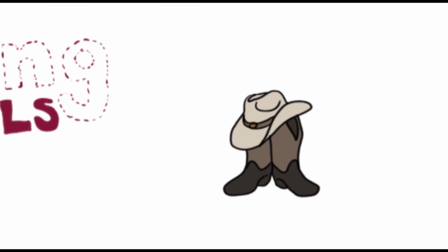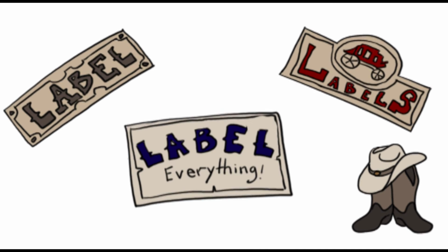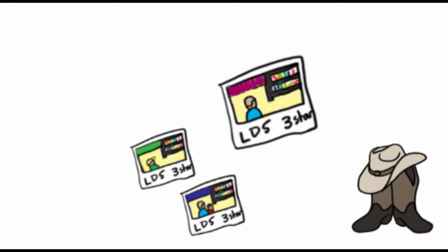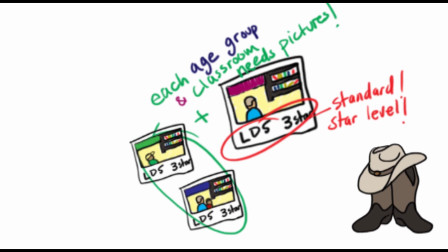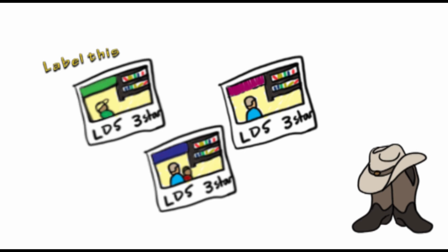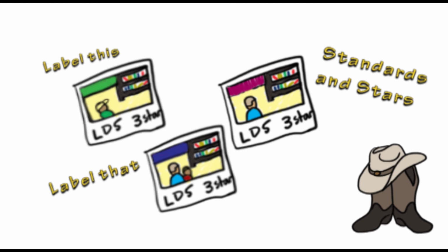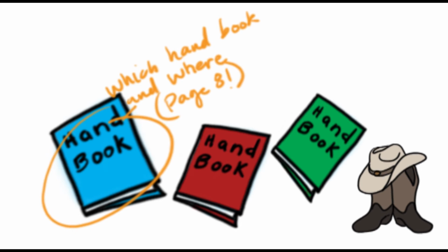So now that you understand everything and you start putting your portfolio together, all the parts and pieces, but will anyone know other than you what they're all for? Label, label, label everything. Label your photos, like for each of your classrooms and each different age group if you have more than one. And describe what you're including in the photos. Which bullet points does your photo demonstrate? Label the standards and star levels you're showing the evidence for. Be clear in your labels, like if you write "See Handbook," which handbook, where, and on which page.